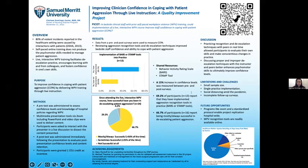Sorry about that. No worries, you can just put it back up. Let me pull it up. Sorry about that, guys. Are you able to see my poster again? Yes, go ahead. Okay.